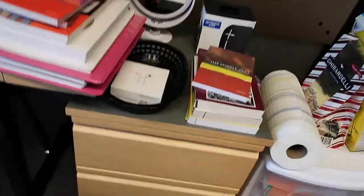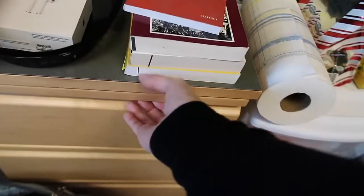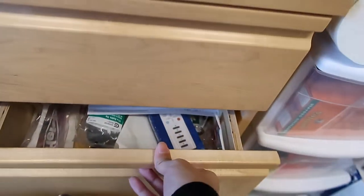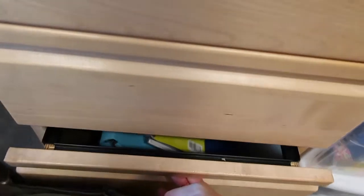And then right here is this extra side table that I use for my school supplies and whatever, which I don't have a lot of. It's literally empty. I don't have a lot of school supplies this time, but down here we just have extra stuff, and then down here is actually where I keep all the notebooks and binders and stuff for class.